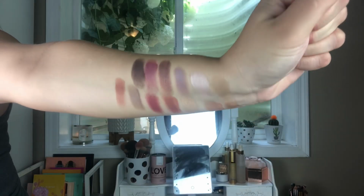Number three is an oldie but a goodie, Modern Renaissance. I actually don't ever use this palette anymore, but when I first bought this palette, it was the only palette I used for several months. It was my first ever Anastasia palette, and that's why I have it at number three, because even though I don't use it at all anymore, it was still so loved in my collection at one point.